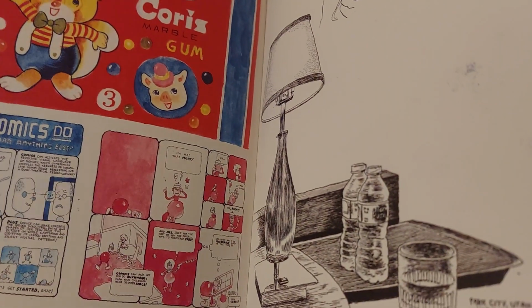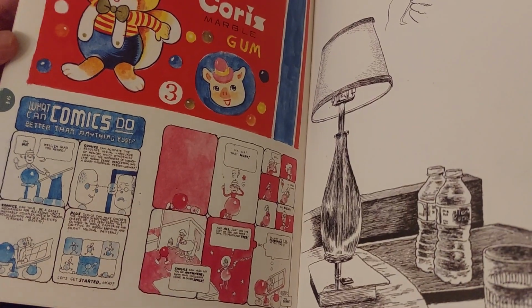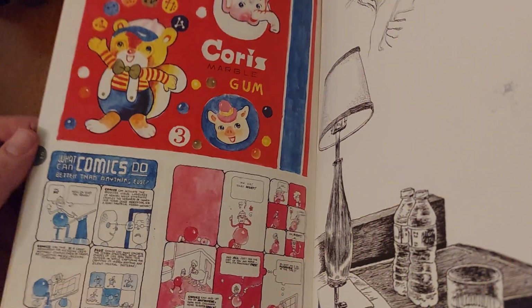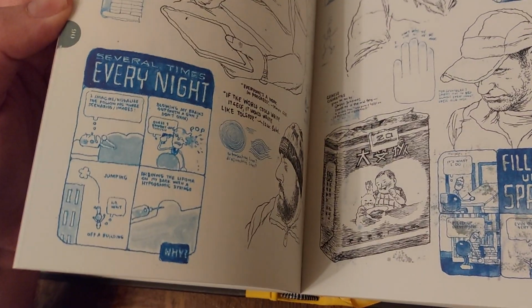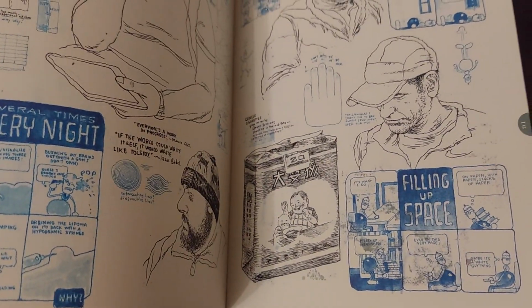But volumes 1 and 2 had a lot of autobio comics, all in black and white, that would take up most of the page and a few empty panels, and they were very self-deprecating. I'm sure this contains those, but it's done in a very different way.